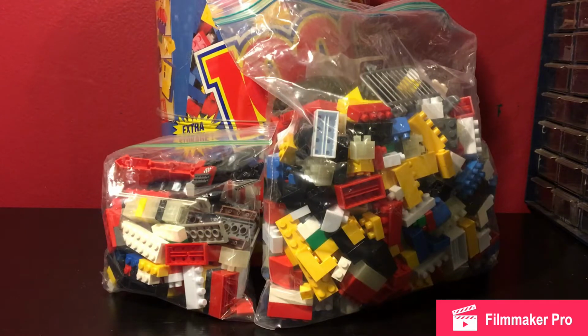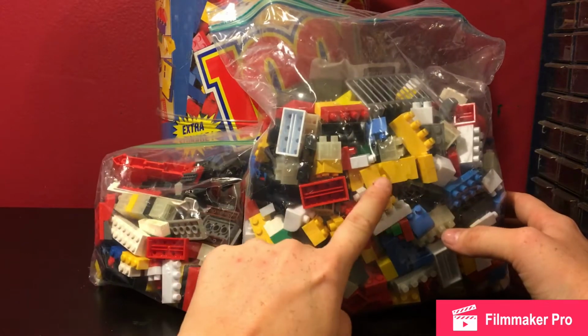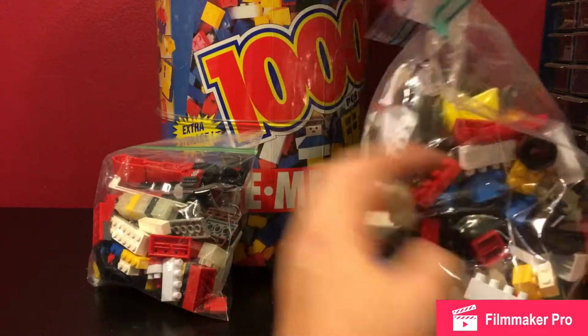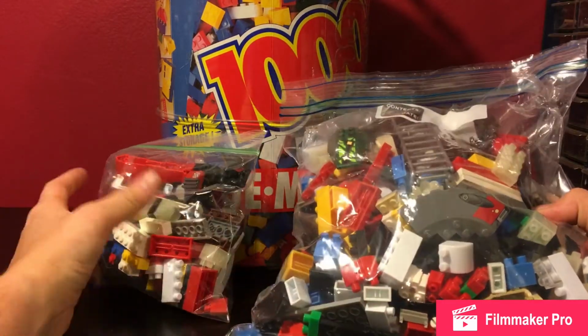Alright, well I struggled for about a minute to get this bag out of that canister, but I finally got it out, and a lot of it is these funky bricks with the taller stud patterns, obviously fake Lego pieces, but there is definitely genuine Lego in there, and just random assortments, some older pieces and such. Same thing with this bag.